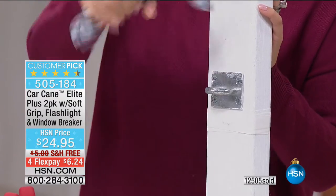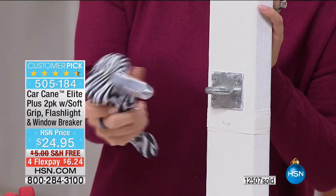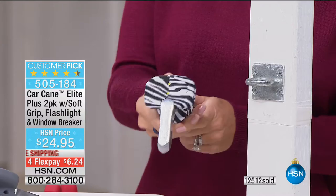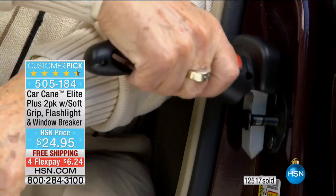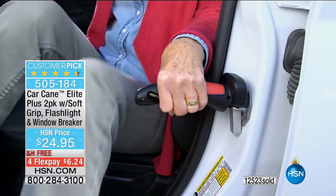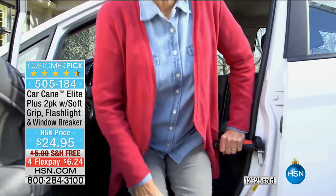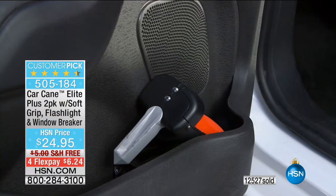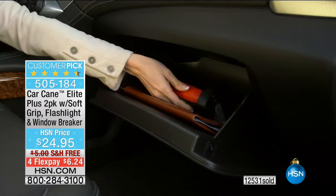It's crazy. And here's the thing, you were talking about traveling too. If you're one of the folks who travels a lot and rents cars, and you're a bigger guy and you say you want a full-size car, these days a full-size car is not what it used to be. Especially from a rental car agency. They're kind of loose with the whole mid-size, full-size thing. So when you're getting a car, you never know if it's going to be hard to get into, hard to get out of. Take your car cane with you.